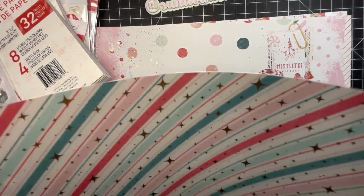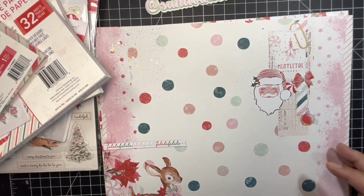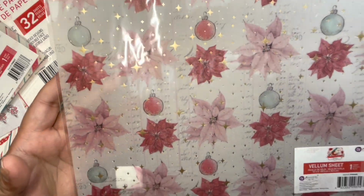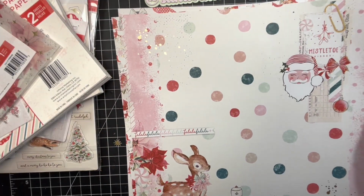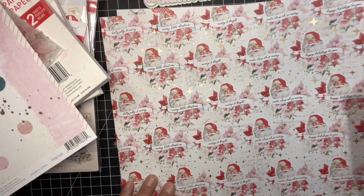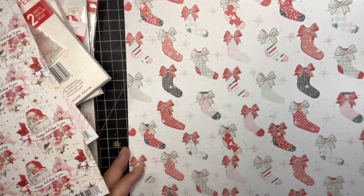I think I only got one. Why would I do that? I should have got more. And then here's the vellum sheet. And then I just got these ones. So pretty.